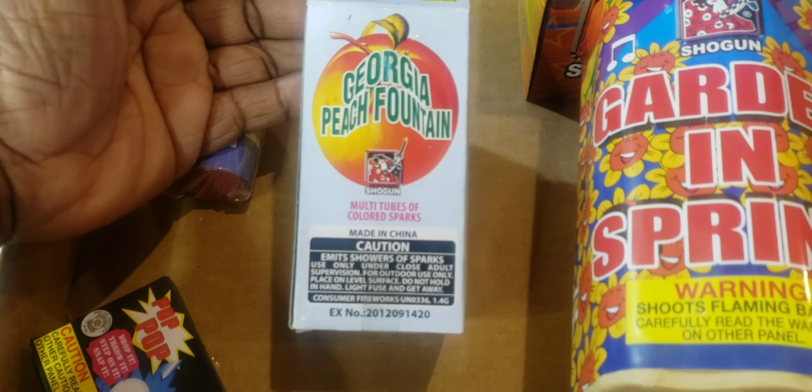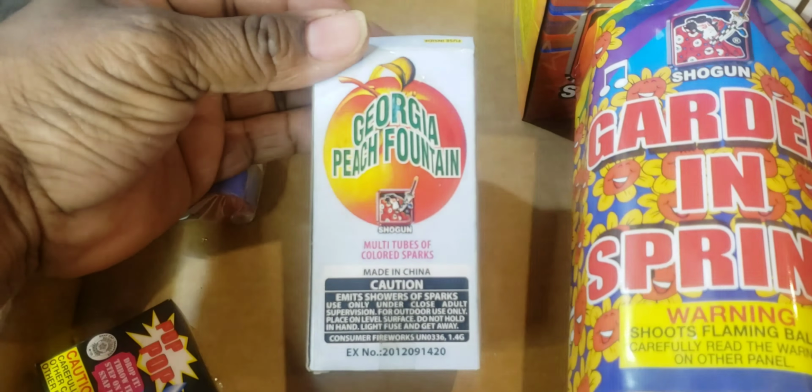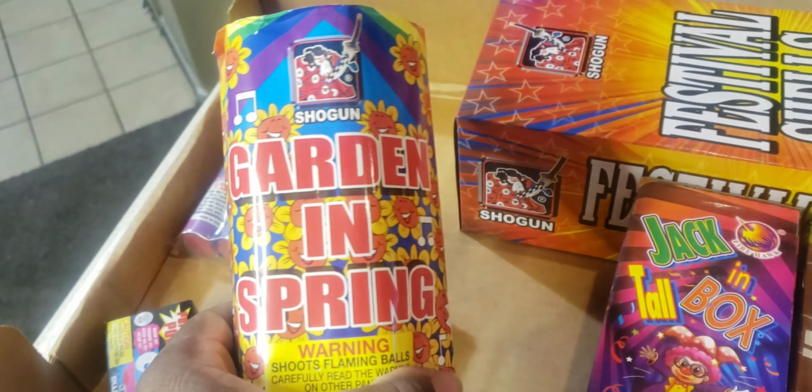I tried this a long time ago. These are pretty good, these little fountains. Actually got some good weight on it too. It's a single tube, but it's pretty full. That's from Shogun. Got a classic Garden in Spring. Performance.